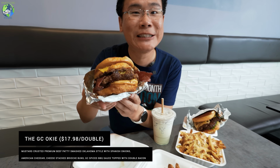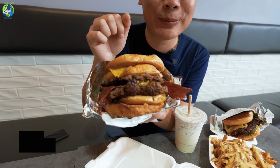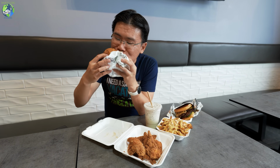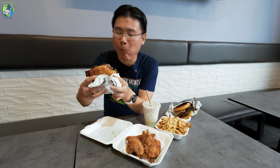And then this is one of their ultimate burgers. It's called the GC Oki, and it has a cheese-stacked brioche bun, bacon, and multiple layers of smash burger. So now let's try this beast of a sandwich. I'm excited to try. How do you even eat this thing? Okay. Oh my god.